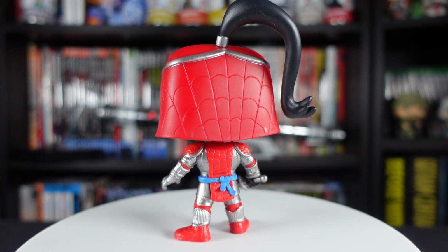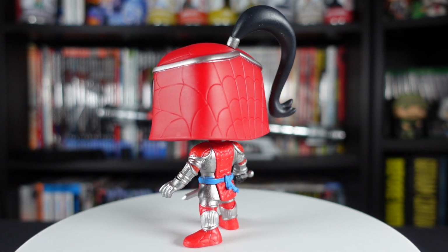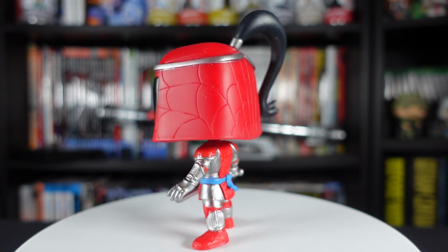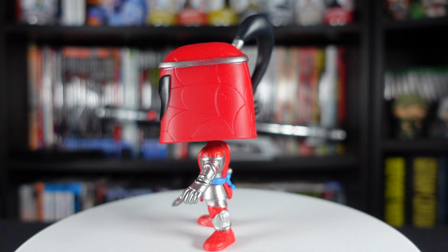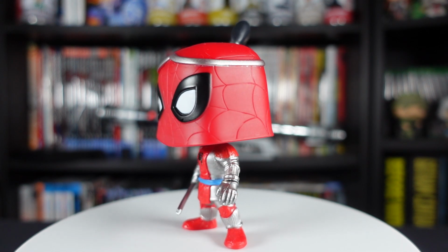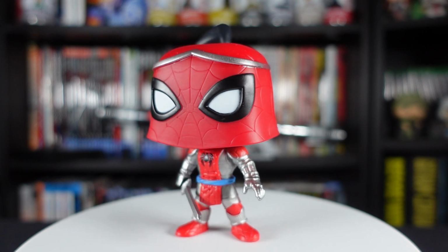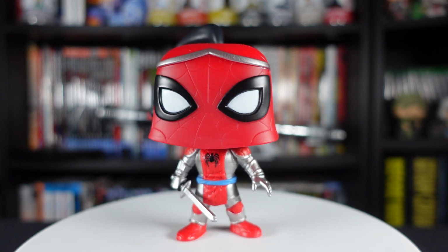Samurai-like to an extent, with that ponytail coming out the back of the, what is it, a mask, is it a helmet, I'm not entirely sure. He is covered in armor that, like I said, looks very samurai-like, and does have a sword as well. I think it's just a really cool looking figure. I'm definitely going to go and do some more research on this and find out more about this character.